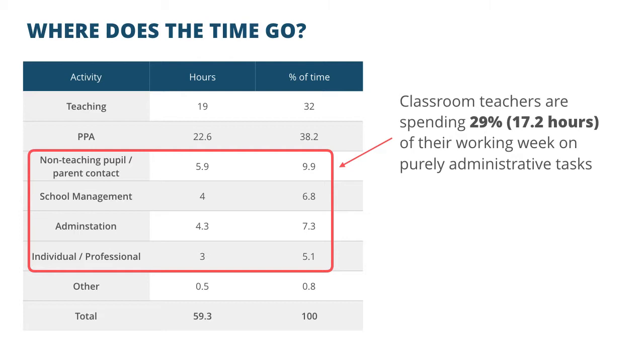So the average primary school teacher works 59.3 hours per week. But only 19 hours are spent in the classroom. Almost 23 are spent on PPA. But when we look at pure administrative and paperwork-driven tasks, we can see that classroom teachers are spending 17.2 hours of their week on this. And that's almost a third. So it's 29% of a classroom teacher's time in primary school is spent on admin.